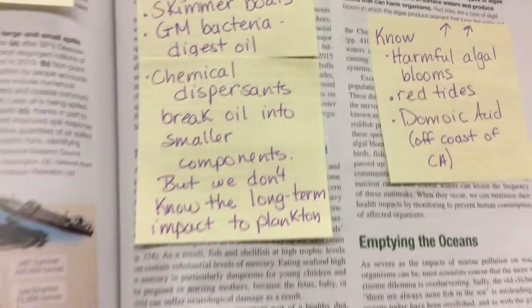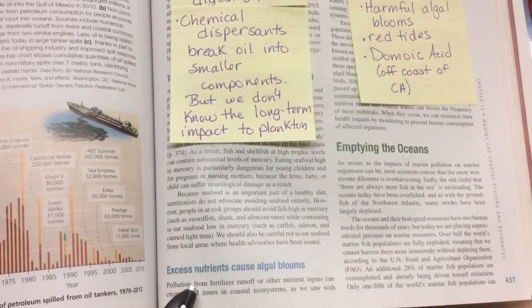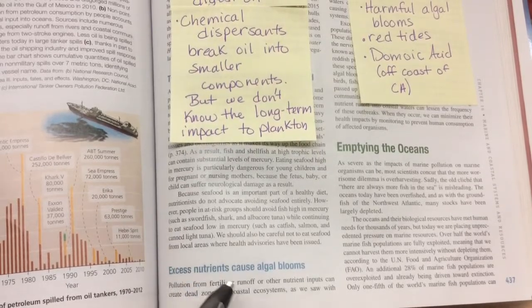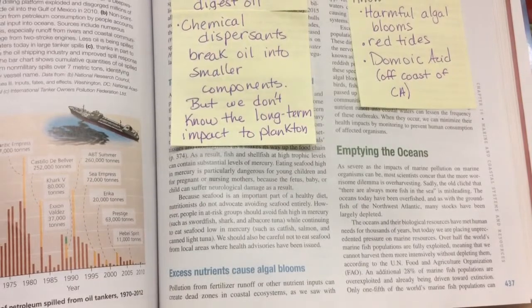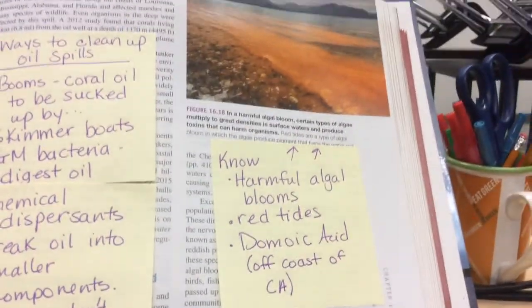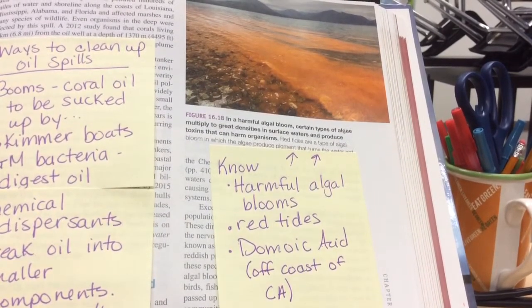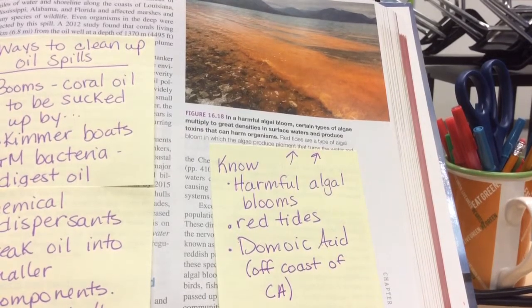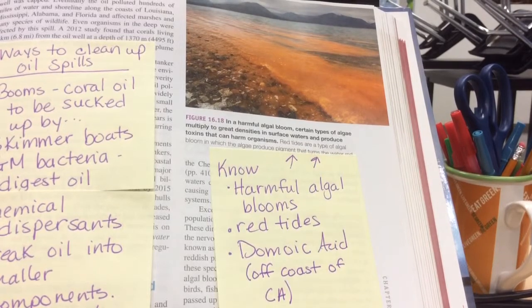Another type of pollution is excess nutrients. So fertilizer runoff, sewage runoff can create dead zones through eutrophication, but they can also do something else. They can cause harmful algal blooms, and we sometimes call these red tides because it's not blood, it's a type of plankton called dinoflagellates that are red, actually.